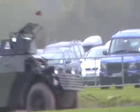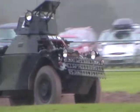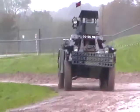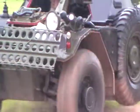Two-man crew, commander's in the turret at the top, he's the one with the radio, he's radioing back all the time what he's seeing, and the driver is in the front, and at the moment he's driving around with his hatches open so he can see where he's going. If he comes under fire at all, he closes those hatches down and he looks through glass periscopes.